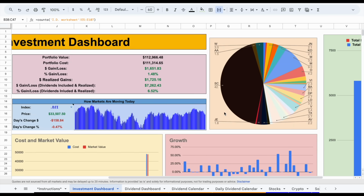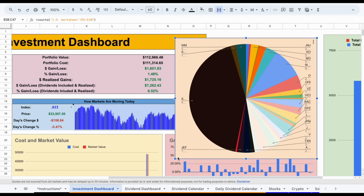If we come up here, we can see my allocation by each individual position, and SCHD, now by far my biggest position, making up around 42.5% of my entire portfolio, but we also have a large position in Microsoft, currently around 9%. It was around 11% as of a month ago, but the price of Microsoft has since dropped, leading it to only make up around 9% of my entire portfolio.